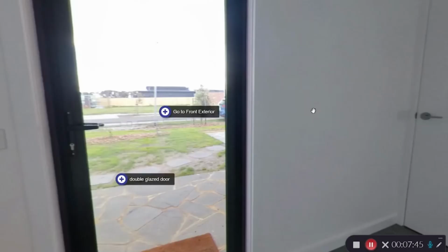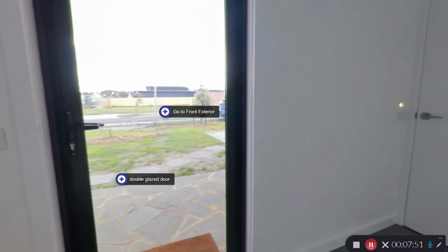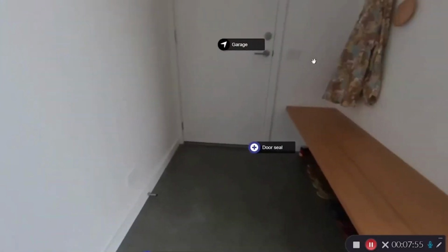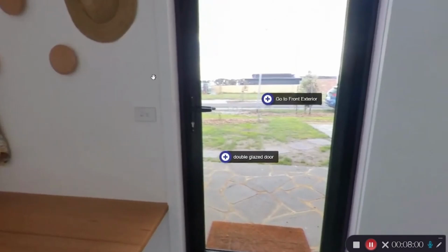As we go inside, we enter the airlock. The airlock has a double glazed door which lets in natural light and also helps to insulate the house. But the airlock, as you'll see, is just a very small, simple room. The beauty of the airlock is that it keeps the temperature in the house even when you're using the doors.